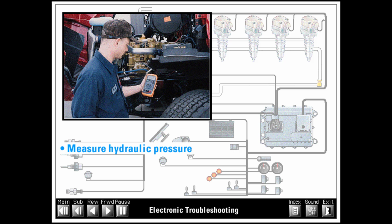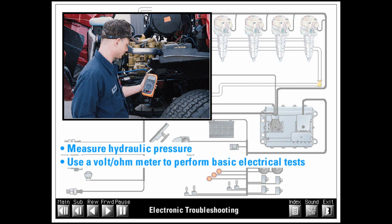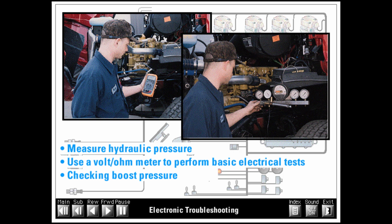This includes being able to measure hydraulic pressure, use a volt-ohm meter to perform basic electrical tests, checking boost pressure and exhaust restriction to determine if the engine performs properly.